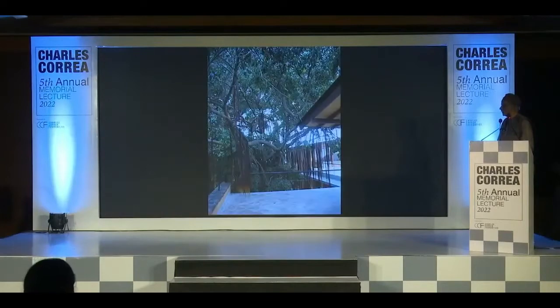Next. So as you grow, the tree grows over the thing. And I had to just cut 2 branches here. We did a maquette. We did a life-size frame of the house before we decided to go ahead with it.